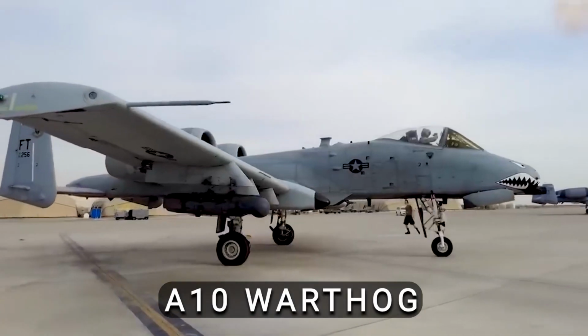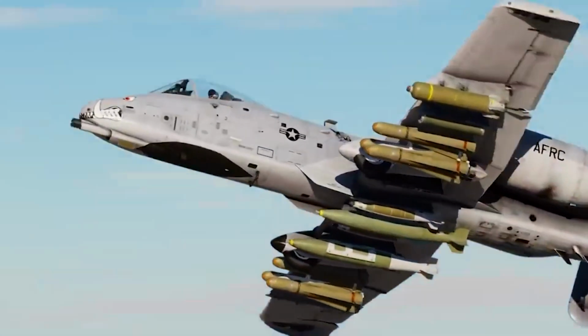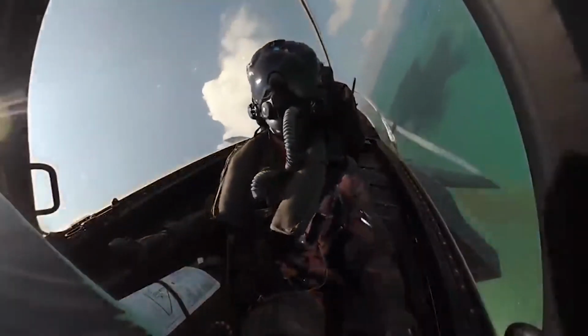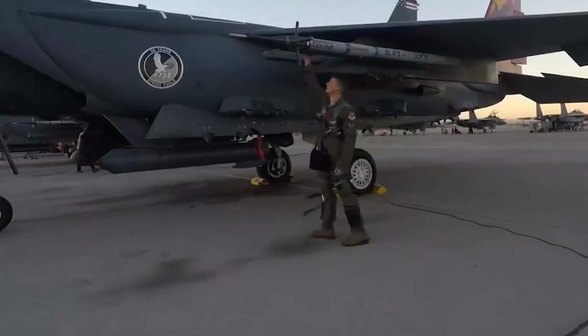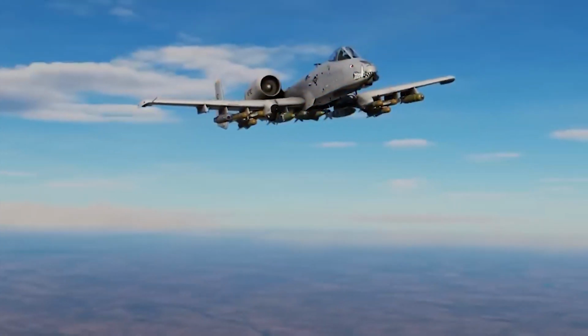The A-10 Warthog, with its indomitable spirit and battlefield prowess, stands as a symbol of unwavering support for soldiers on the front lines. As the Air Force navigates the complex path of A-10 replacement, it strives to ensure that this legacy endures, providing troops with effective close air support for years to come.